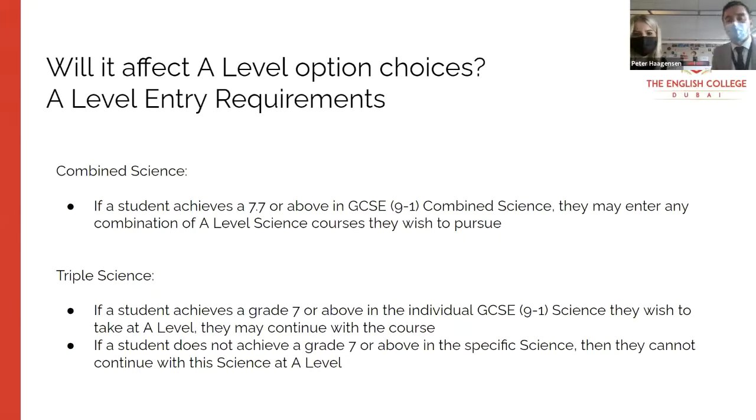And I know that one of the things that often concerns parents and students is, if I do combined science, can I do A-level sciences? Or do I have to do triple if I want to do A-level? And that's not the case. If a student at English College or joining us from another school gets a 7 or above in combined science at GCSE, they can take on any A-level science that they wish, any combination of sciences that they wish. If the child does triple science, they have to get a grade 7 in that particular GCSE science to do it at A-level. So for example, if they want to do A-level biology, they need to get a 7 or above in GCSE biology. Same for chemistry, same for physics. If a student does not get that grade 7 or higher, they do not get into A-level science, and there's no negotiation on that. They have to get 7s to get into the A-level sciences.